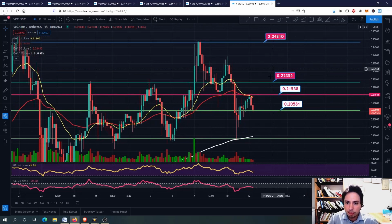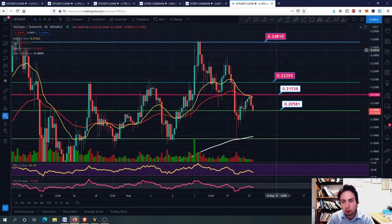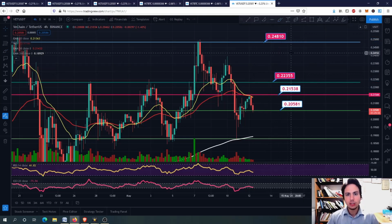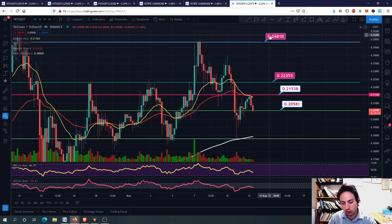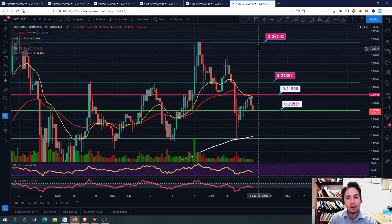So if we break this, eventually we are looking forward to going to 25 cents. A good buying strategy would be 22 to 23 cents, with a selling order around 25 cents. Of course, we go down for the short term. You can do that and have this buying strategy for the very short term.